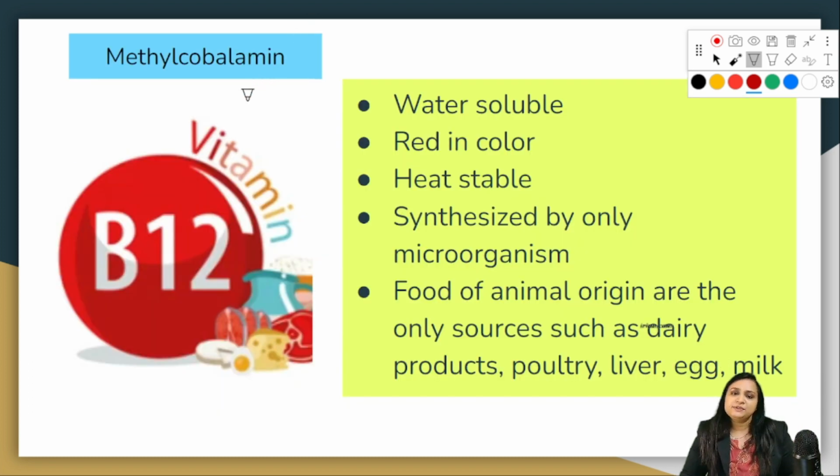So what is vitamin B12? It is cobalamin. It is a water soluble vitamin. It is red in color. It is very heat stable. It is synthesized only by microorganisms, and foods of animal origin are the only sources, such as dairy products, poultry, liver, egg and milk.